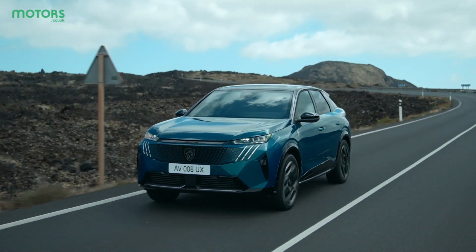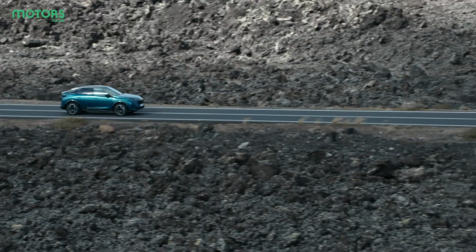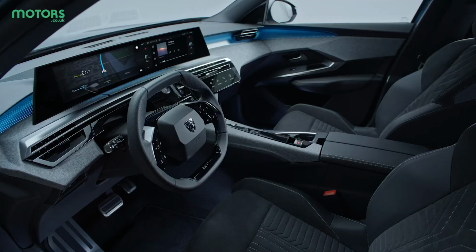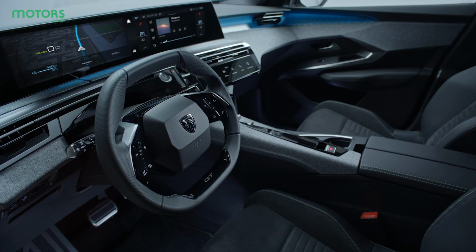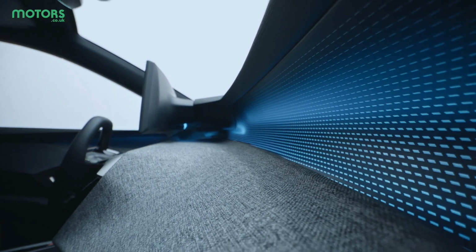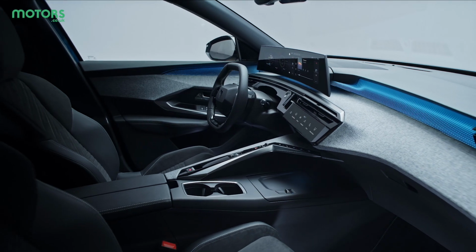The previous generation 3008 was one of Peugeot's most popular models, and going off these initial impressions, I can only see this latest e-3008 eclipsing that popularity. It's got the space inside that families require, and it's got some of the latest tech, which I think is really exciting, and most importantly, it is available on all models, not just those tip-top ones. This electric version, I think, is going to go down a storm, particularly with those buyers who want plenty of range but plenty of space inside.